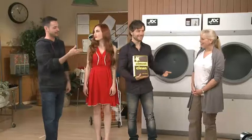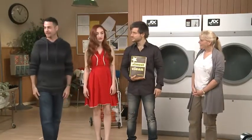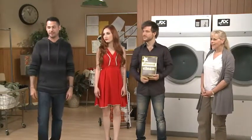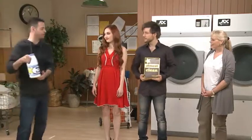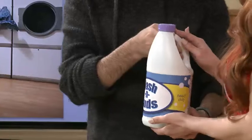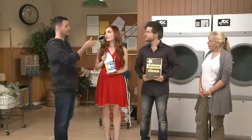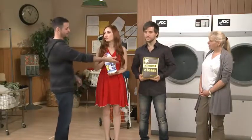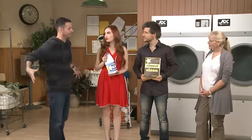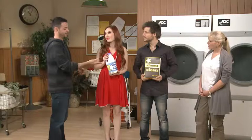Your clothes, basically, they saw that you're trying to wash them with the almost clean and decided instead they wanted to be washed with Wash 'N Suds, which is of course a much superior brand of laundry detergent. And so you're going to be holding the Wash 'N Suds. We have both a bottle made up as well as a box made up. And so your clothes basically decided that they don't want to be washed with that. They want to be washed with this. So they're coming out of the washing machine, and they're literally picking you up off of the ground, and they're pushing you towards Hannah, who's going to be holding this detergent.